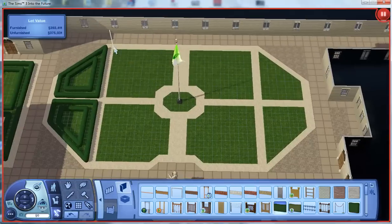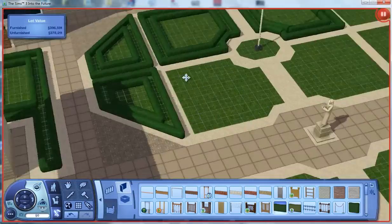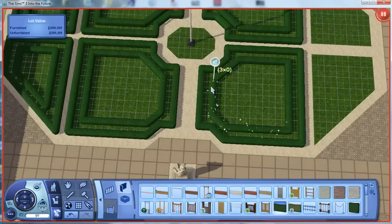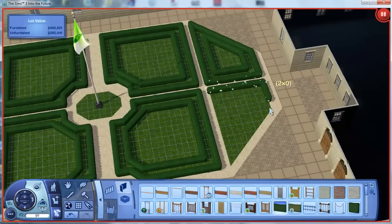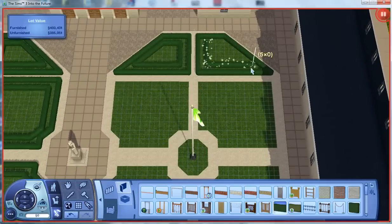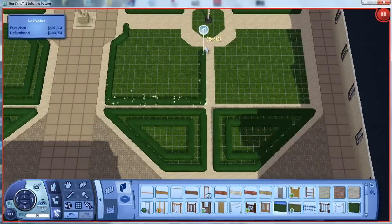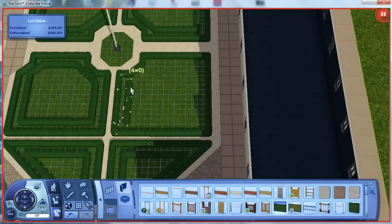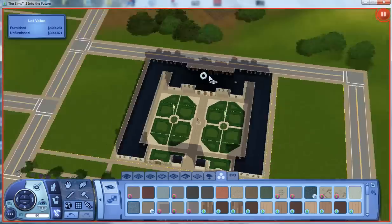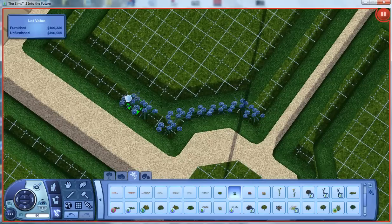Yeah. Let's see here. After that, I'm going to be placing the flowers and stuff. And then for the last part, later on, I'm going to be placing the actual rabbit hole in the basement. So this will be a functioning building, I guess. What I did was I just hid the rabbit hole beneath the building. So yeah.